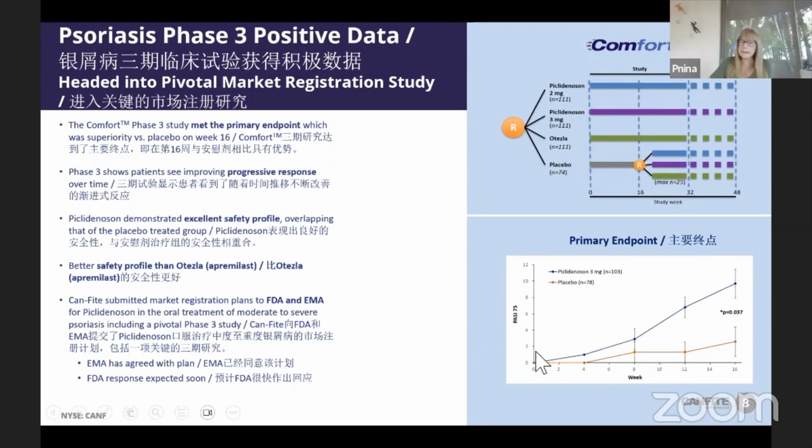In the frame of this phase 3, we had already a comparator, Otezla, which is already a drug on the market, which sells like 20% of the market. Our safety profile was much better. So we envision that we will be also able to take like 20% of the market right after we will register the drug with both the FDA and the EMA.